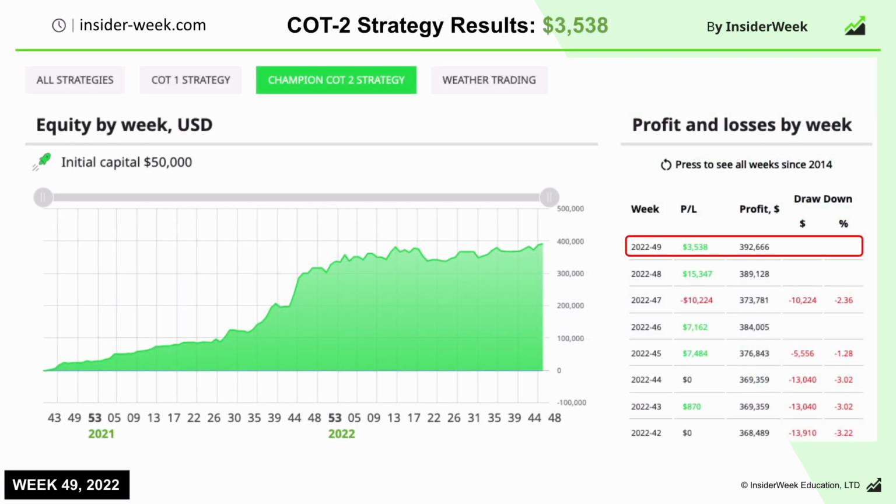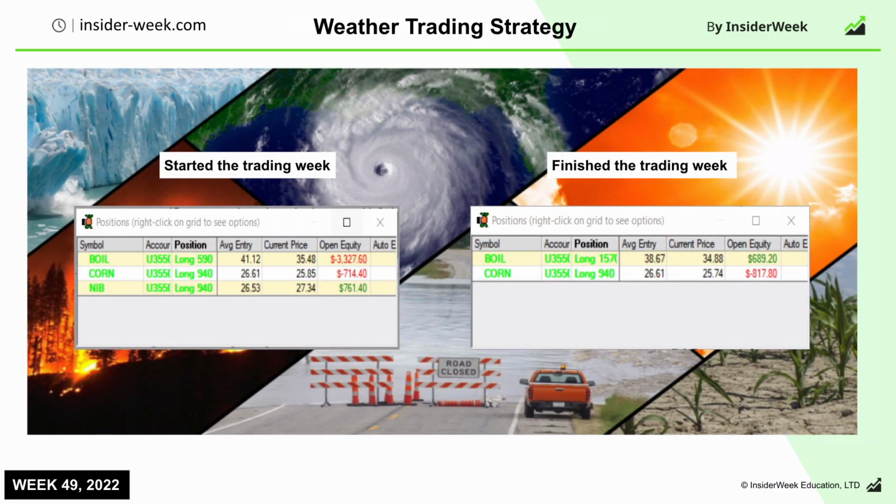Here is the performance for the COT2 strategy. We had a profitable trade in feeder cattle and a smaller loss in sugar. This resulted in a profit of $3,538 for week 49. Our last trading strategy is the weather trading strategy.